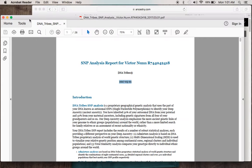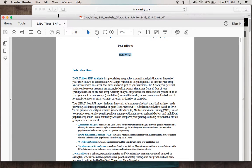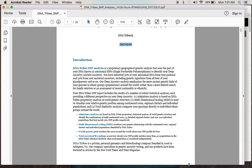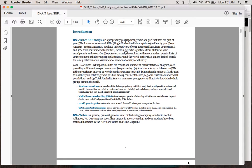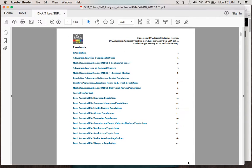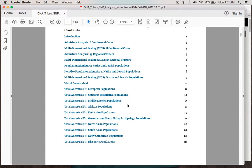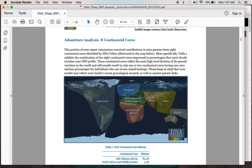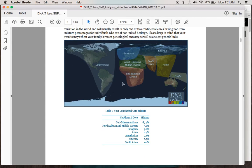So I did DNA.Tribes, and DNA.Tribes is pretty interesting. I'm not positive as far as how reliable of a source it is and the information that it gives there, but I did want to share this with you guys also. So this is basically just the table of contents where they give you the introduction, and then they give you all your results broken down line by line. So here is the admixture analysis continental cores, and basically this just tells you what areas of the world your DNA resides in, from the greatest amount to the least.